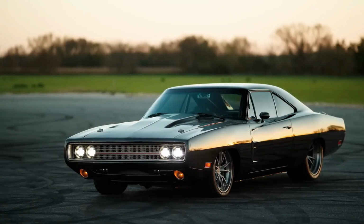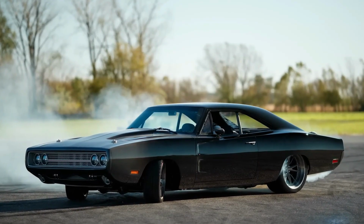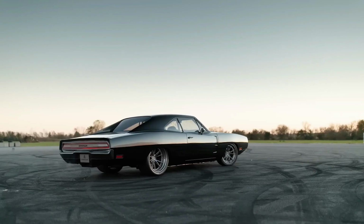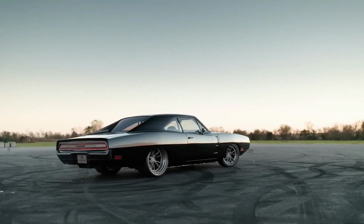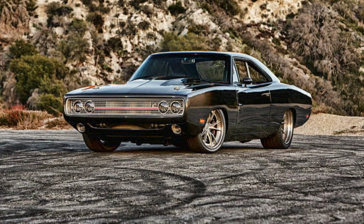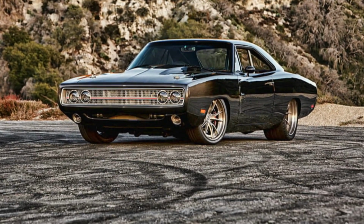What makes the Tantrum even more insane is its carbon-bodied design. The exposed carbon fiber at the front gradually fades into a glossy black towards the rear, creating a mirror-like finish that's downright mesmerizing. The front end has been completely reworked with custom-built pieces that give it a smooth, lowered stance that's just begging for a second look.